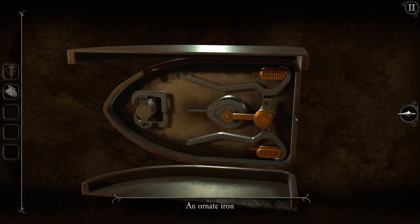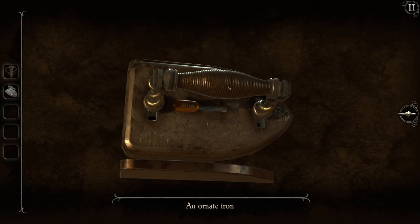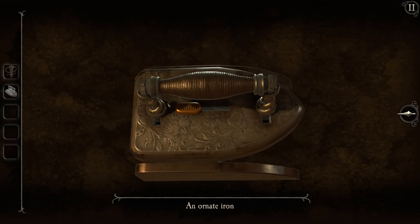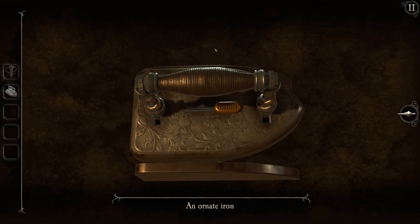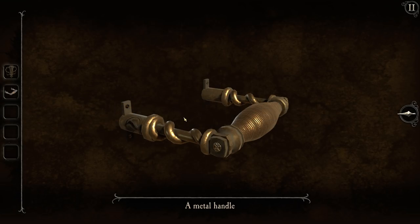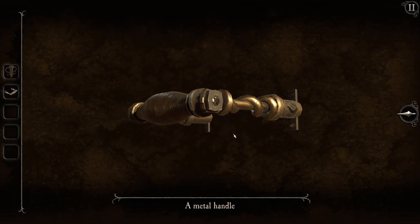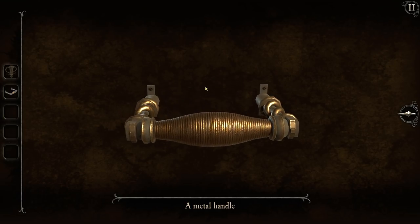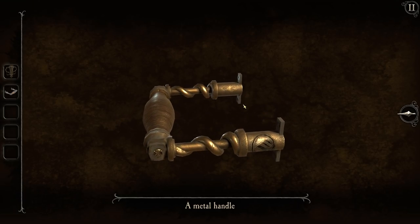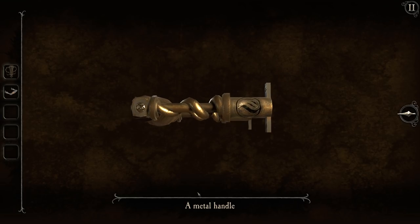Okay, so... Yay. The handle again, I guess? No? Oh, hang on. It's coming out. Yes, I do actually have a metal handle. That's all I wanted? A metal handle. Right. Is this part of the machine in the study? I don't know where it would go in the curiosity room. It could be in the kitchen.